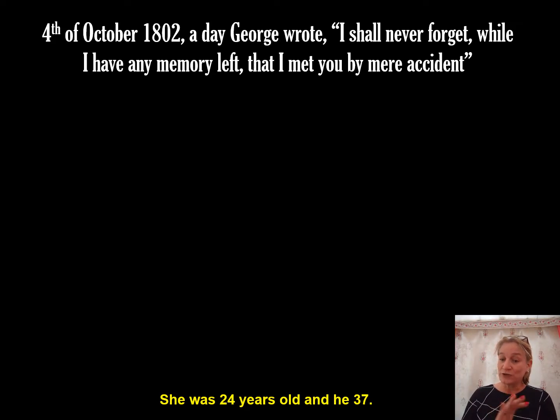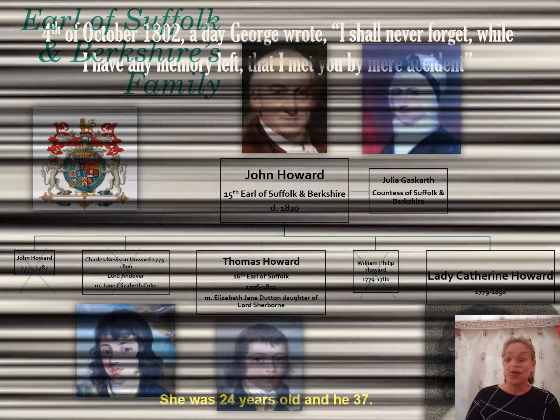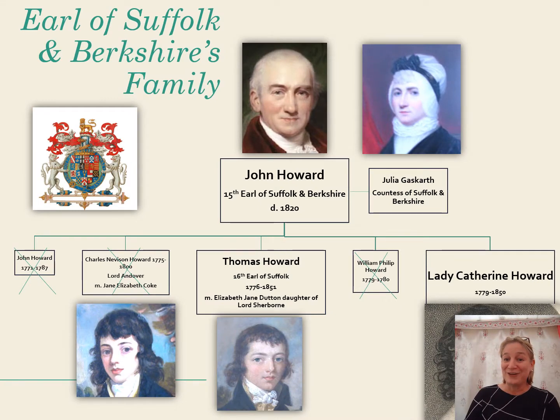She's about 24, so she's around the same age as the heroine in Persuasion, who is getting much older than Mary. Here is her family. Her dad and her mother, the Earl and Countess of Suffolk. She has 2 brothers. One has been tragically killed, and she had a twin brother that died as a baby, and another brother that died as a toddler. And so it's just the 2 siblings alive.